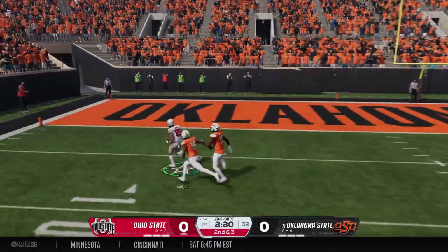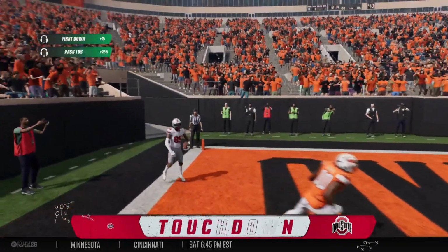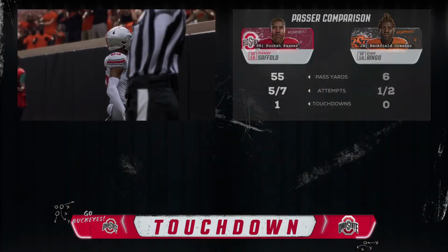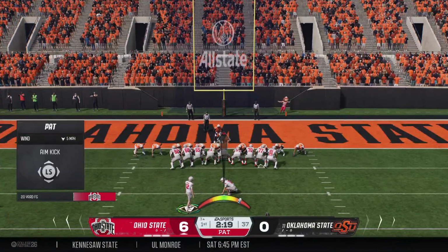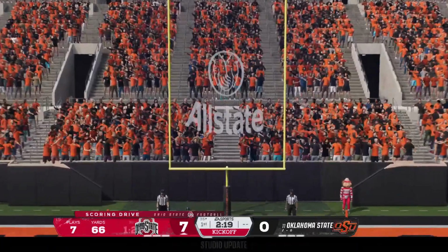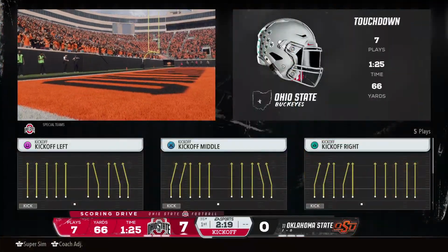Got it in the middle. It's Harbor. And he'll take it in and house it. Touchdown, Ohio State. Getting set for the extra point after putting the scoreboard to work for the first time. And he's got the extra point, and it's 7-0 to start this one.